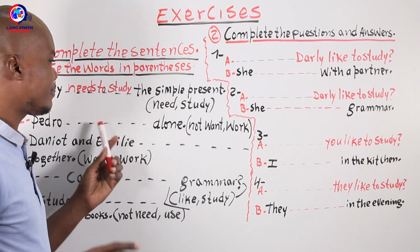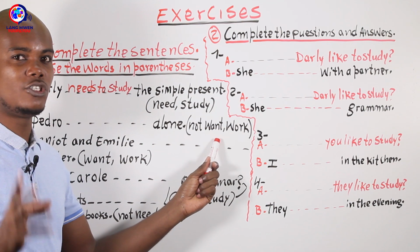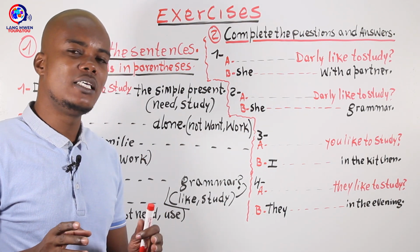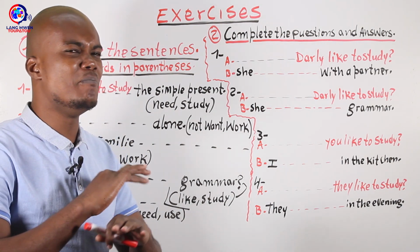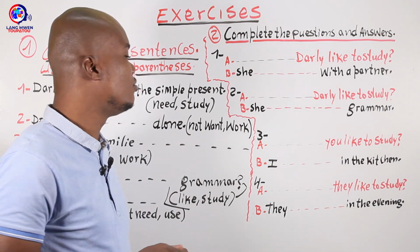Because, you know, these two verbs I have in parentheses here are ordinary verbs. Remember, I have many videos about the subject.